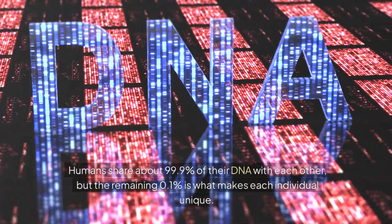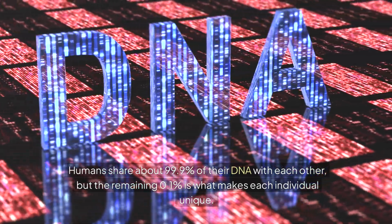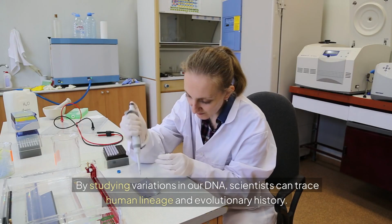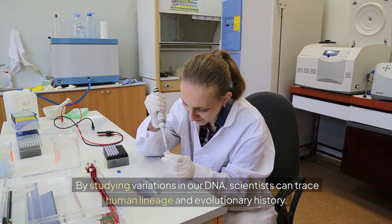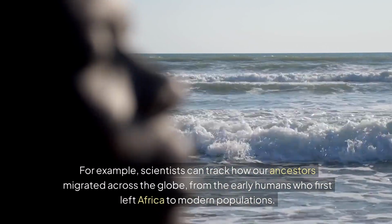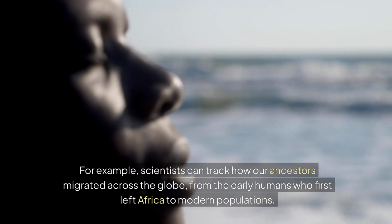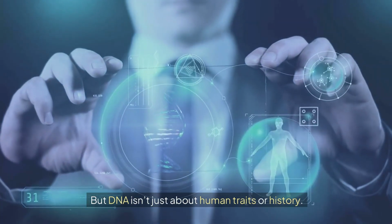Humans share about 99.9% of their DNA with each other, but the remaining 0.1% is what makes each individual unique. By studying variations in our DNA, scientists can trace human lineage and evolutionary history. For example, scientists can track how our ancestors migrated across the globe, from the early humans who first left Africa to modern populations. But DNA isn't just about human traits or history.